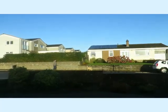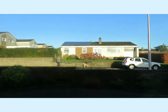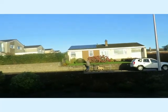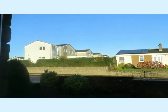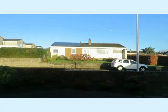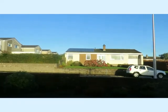Well, welcome to sunny Scotland. Here we are, 6 days from Christmas, and a man out walking his dog. Don't get that very often in Scotland at this time of the year. As you can see, a beautiful cobalt blue sky. I'm just sitting in my studio just now, getting ready to do a painting, so I just thought I'd let you have a look at the weather.